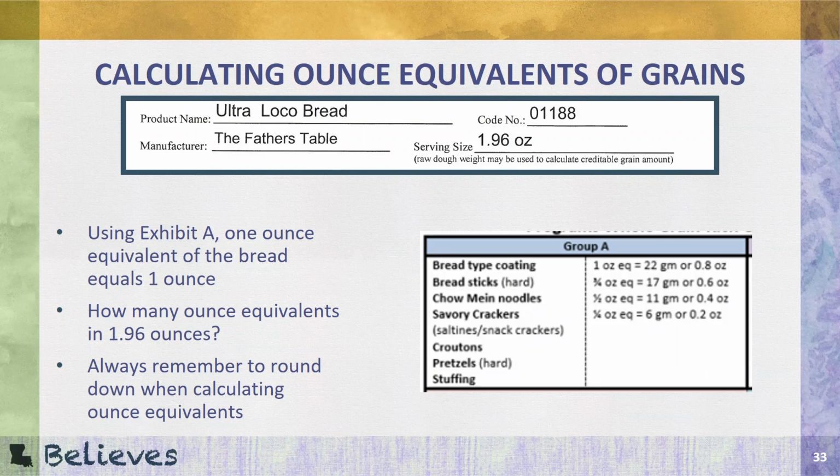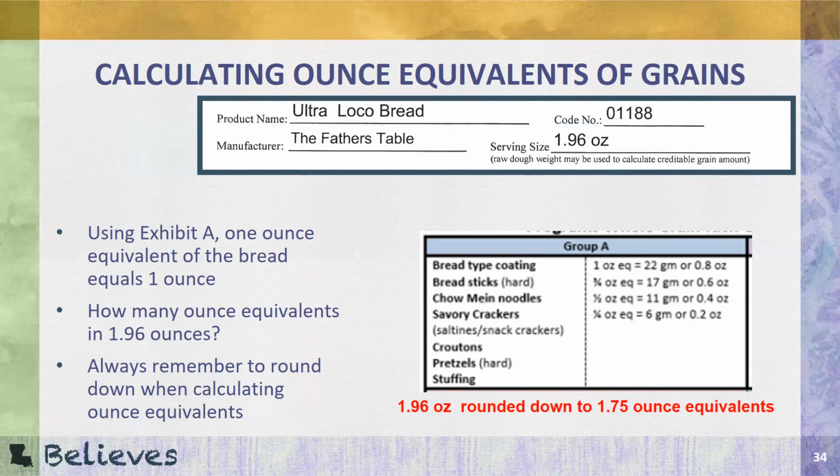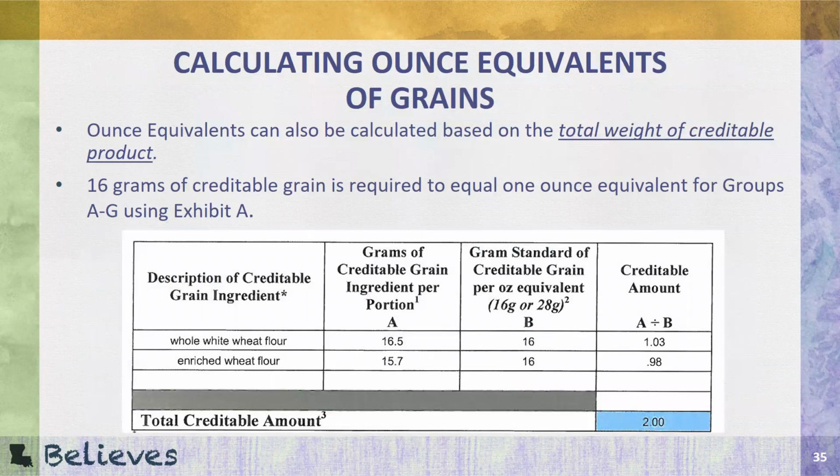This product formulation statement for ultra low bread states that a serving size is 1.96 ounces. Using Exhibit A, a 1 ounce equivalent of bread does in fact equal 28 grams or 1 ounce. So how many ounce equivalents are in 1.96 ounces? So 1.96 ounces rounded down to the nearest quarter ounce equivalent is 1.75 ounce equivalents. In this case, an ounce does actually equal an ounce.